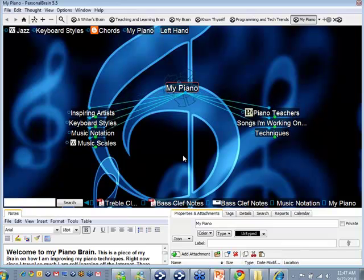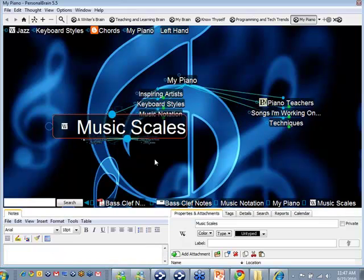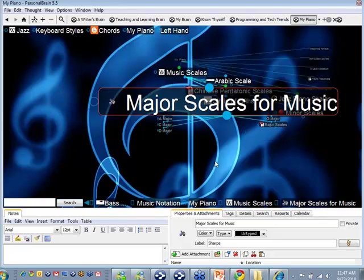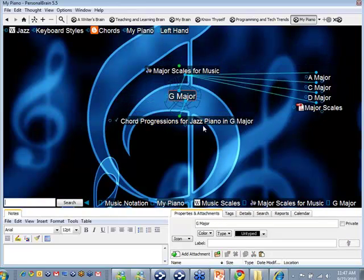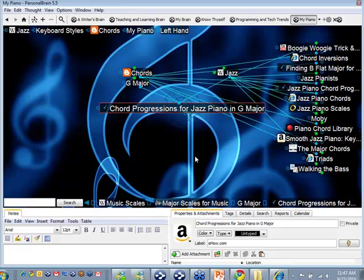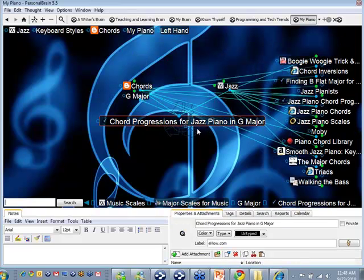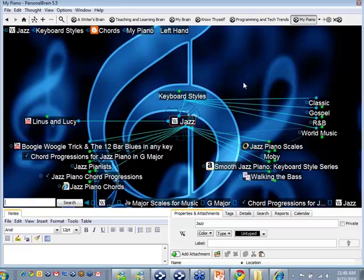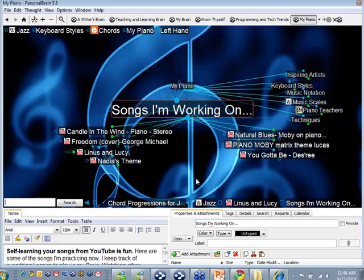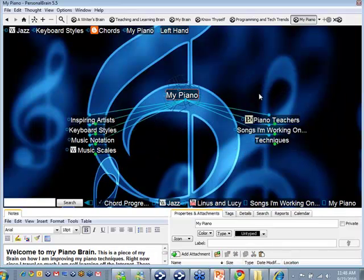I took piano lessons decades ago, got a new piano, wanted to review some stuff, so I created a section on circle of fifths and scales, major and minor scales for music. And then as these chord progressions in their scales relate to various musical styles, you can see that G major is part of my chords, but that's a chord progression for jazz piano, so that relates to my jazz music section here. And of course, one of the classic and sort of early songs that you can play is Linus and Lucy, and here's an area on songs that I'm working on. But this area really helps me keep track of my learnings.